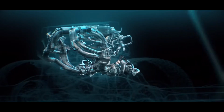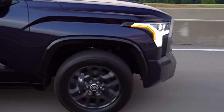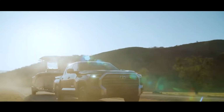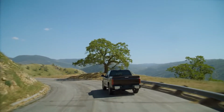The motor is powered by a 288-volt nickel-metal hydride battery that is positioned beneath the rear passenger seats. The majority of the power delivery is accomplished at low engine speeds. Once the pickup speed exceeds 18 miles per hour, the engine continues to run indefinitely to keep the vehicle moving.